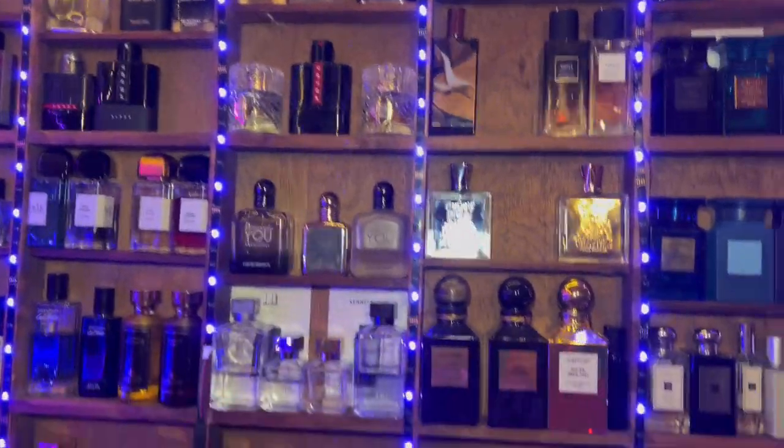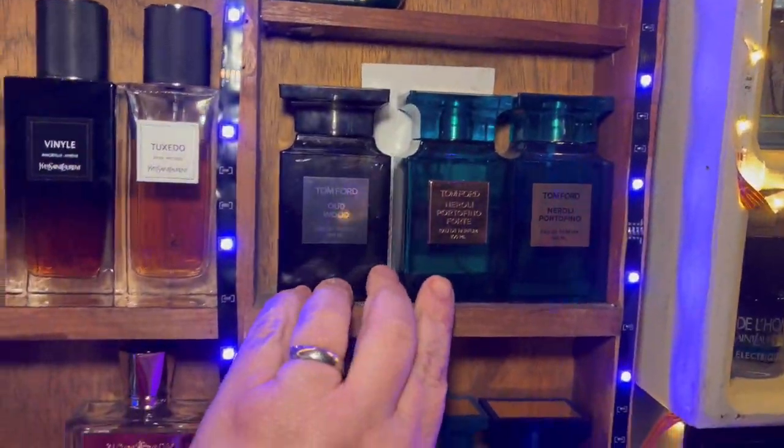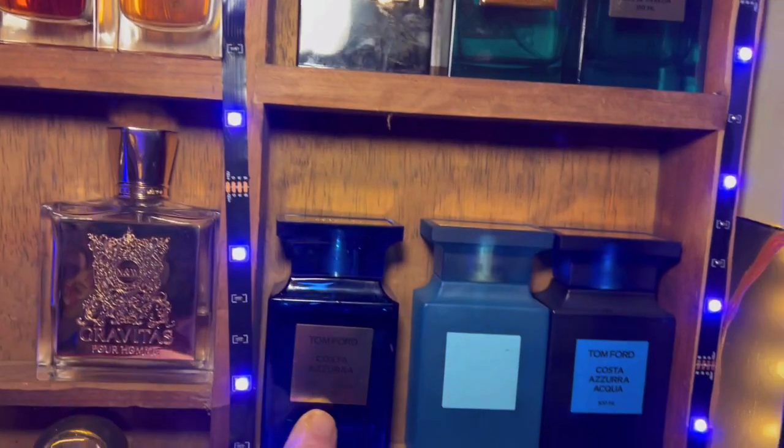Okay, I want you guys to get a good look at that wall as we're about to go through all these. Niche and designer mixed together. We'll start up here top. Polo Green Cologne Intense. Tom Ford's Oud Wood, my favorite Tom Ford. Tom Ford's Neroli Portofino Forte. Tom Ford's Neroli Portofino. Costa Azzurra.